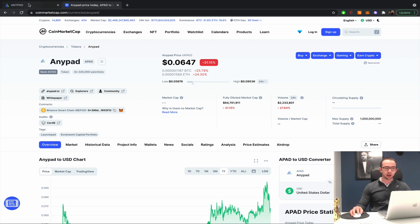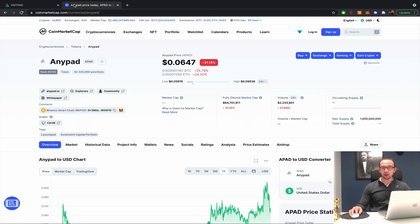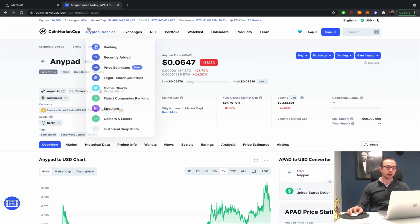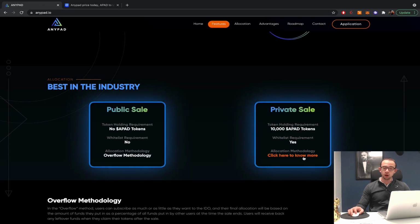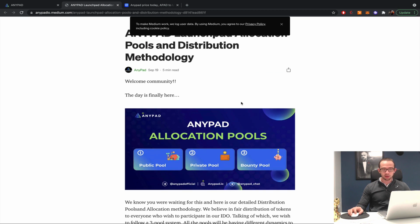Obviously, I hold the max allocation for the IDOs possible, which is 100,000 AnyPad, which is about $6,500 at the moment, which I purchased for $3,500. So already a $3,500 gain on just holding the Anypad token, which is obviously great. We'll look at the allocation real quick, which is obviously important.